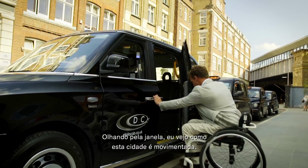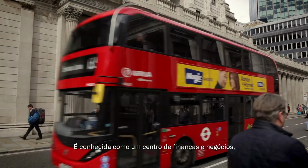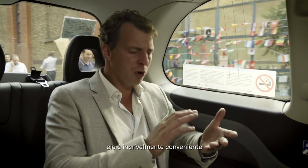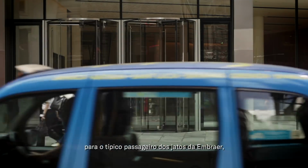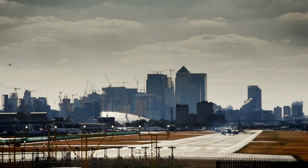Looking out of the window, I'm reminded just how busy this city is. It's internationally known as a central hub for finance and business. And given the fact that London City Airport is only a black cab away, it must be incredibly convenient for the typical types of passengers that use Embraer jets, who need same-day access to other financial hubs like Milan, Frankfurt and Amsterdam. And London City Airport gives them that.